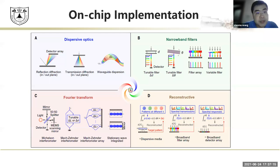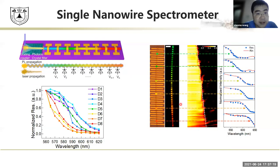So here, a single nanowire, which is an alloy of CdSe and CdS, I cannot pronounce the chemical composition of these materials. The chemical composition of this nanowire is gradually modulated during the growth. So the band gap of this nanowire is spatially changed. Here the band gap is very large, and here the band gap is smaller, and it gradually changes along the nanowire. By this method, you can build up a detector array based on the nanowire.